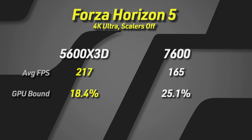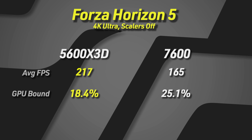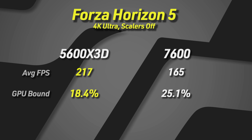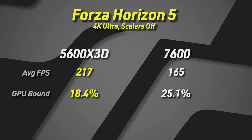The 7600 is a 165 FPS average with a 25.1% GPU limitation. So that means 25% GPU bound. If we look over here at the 4K Ultra, 217 FPS with a limitation of 18.4. So what does that mean?